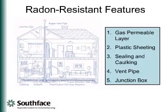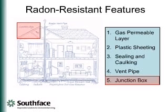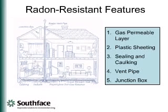This completes what we call a passive radon system. There are no moving parts. The air inside the home is warmer than the surrounding soils. Thus, a stack effect is created within the vent pipe, putting the soil below the home under negative pressure. The final step is to add a junction box, which will allow us to add an inline fan to the system if future radon testing shows elevated levels.